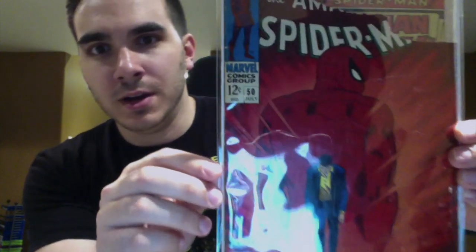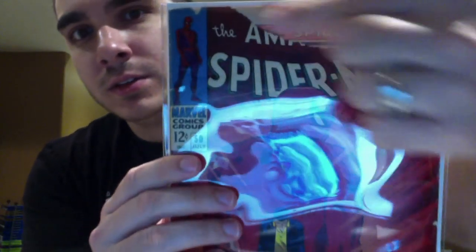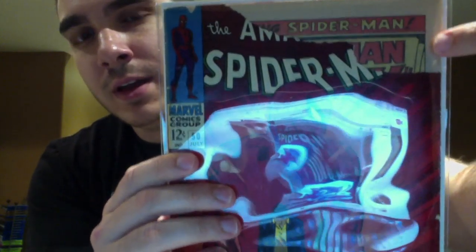Sorry about the glare. I don't know if you can see, but this is Amazing Spider-Man number 50. And for those of you that don't know, this book here is the first appearance of the Kingpin. Oh, there you go. It's a little better. Not as much glare from here. Yeah, so this is the first appearance of the Kingpin. And I know it's a little far away, but can you tell what's wrong with the book? I'm sure you all did. As you can see here, the entire top portion of the cover is missing.